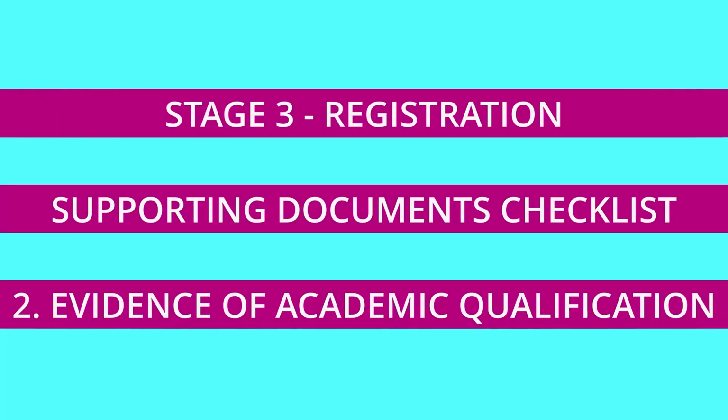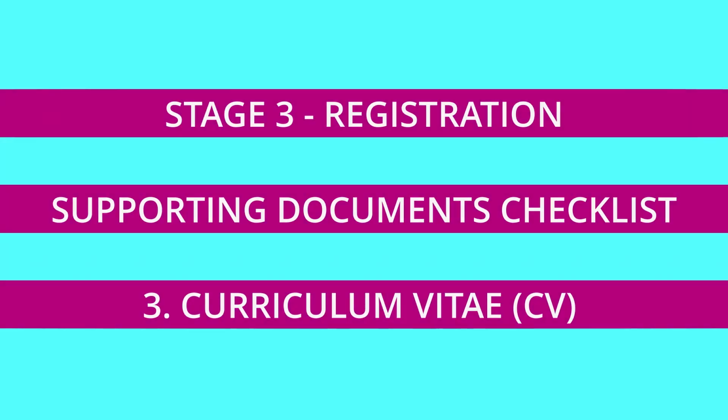Number 2 is evidence of academic qualification like transcripts, degree certificates, or simply a letter from your university with your results. Number 3 is a CV should be provided. You must declare that it is true and correct and should be signed and dated. A template is available on this website.